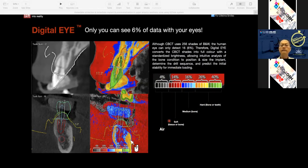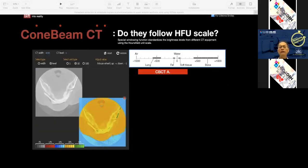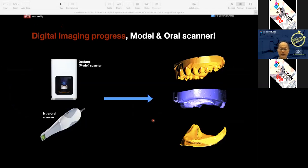With all this color definition, we use what is called the digital eye. The digital eye helps us identify which is a tooth, which is soft tissue, which is bone, and which is air. With that, we are able to identify it a lot more clearly compared to the original Hounsfield unit. Thanks to R2Gate, we call it a digital eye innovation. With this digital innovation, it helps us identify red as soft tissue, green as teeth, and orange or yellow as bone. With this, we will be able to define it more accurately.